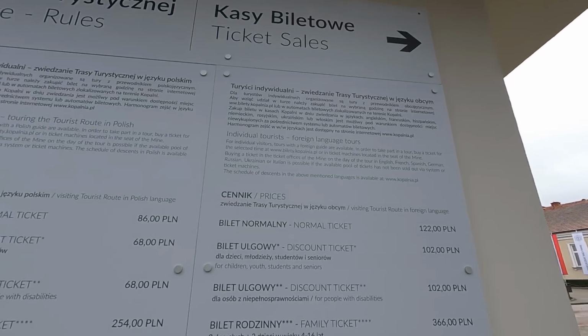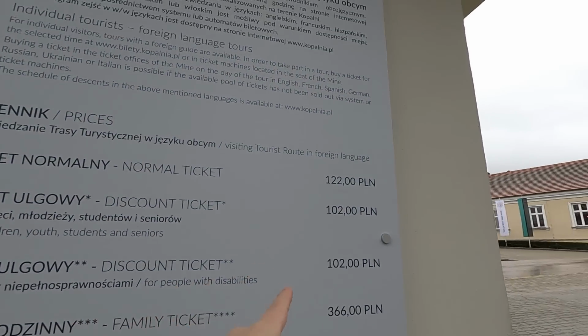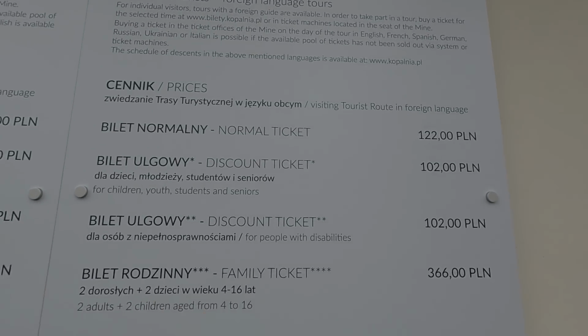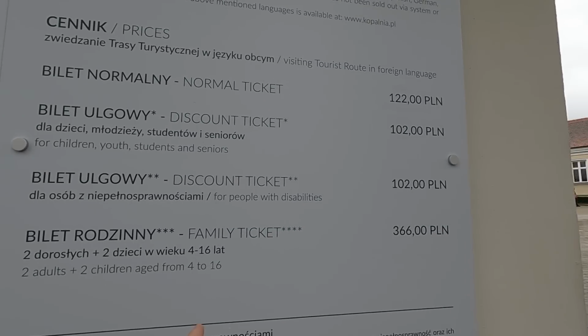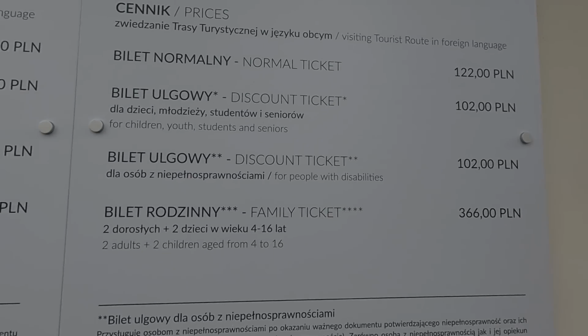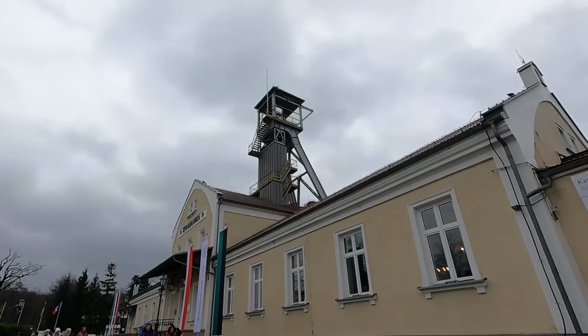You can also buy the tickets here. It looks like the prices are the same. 122 zloty I paid. Discount is 102 for children, youth, students, seniors. There's also a discount for people with disabilities, and there's a family ticket. There's supposed to be a lot of stairs going down, and there is an elevator that takes you up, but they say it's kind of small and I guess a bit scary, so we're gonna find out.